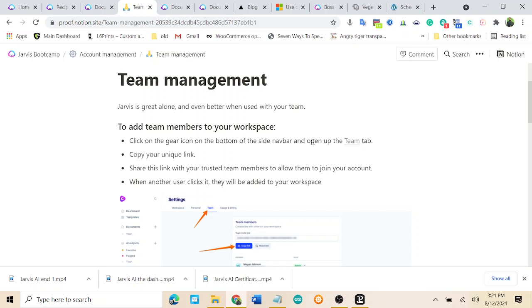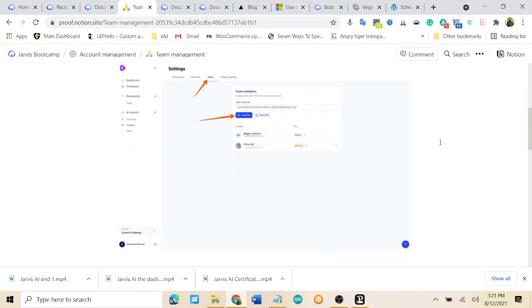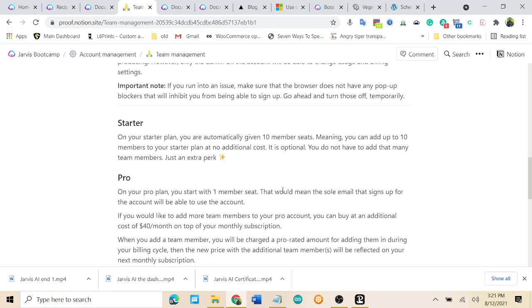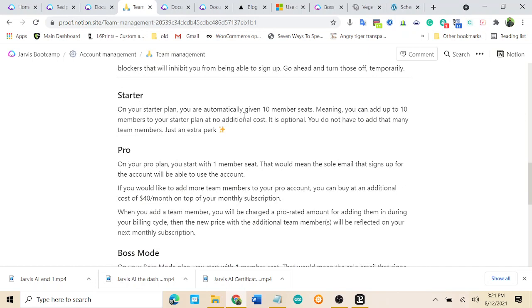To add team members to your workspace, you may or may not have extra seats. I have 2 extra seats, and one's for my wife, one's for my kids, so they can go and use Jarvis for whatever they want to use it for. And they don't offer private folders. That means anything you do, anything they do, you can all share and see. So don't write anything you don't want other people on your team to see. On your starter plan, you're automatically given 10 member seats. You can add up to 10 members to your starter plan, no additional cost. It's optional. On the pro plan, you start with 1 member seat. All right.